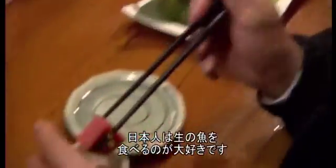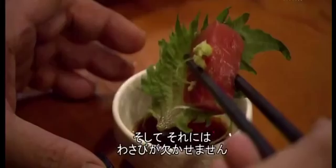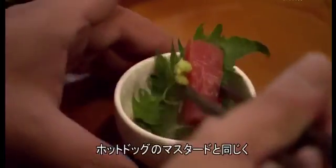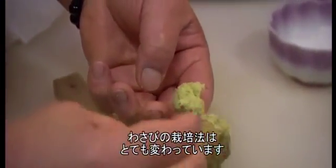Japan, famous for its culinary love affair with raw fish. Sushi and seafood sashimi are Japanese staples, and no plate is complete without this fiery green paste called wasabi. It's the mustard to their hot dog, the horseradish to their roast beef, the condiment that puts the kick in their national dish. And it comes from a plant that's grown in the most extraordinary way.